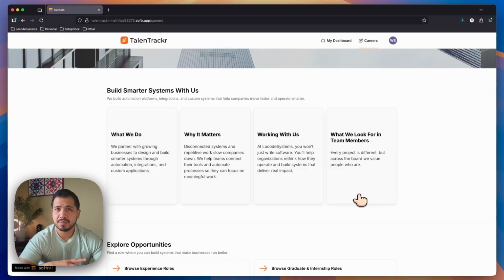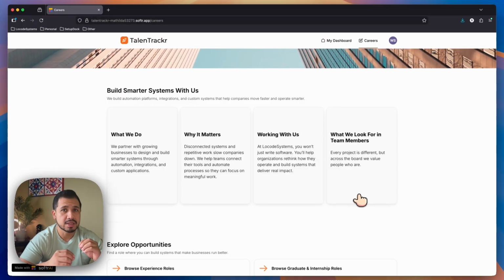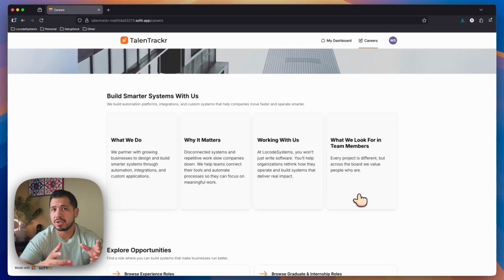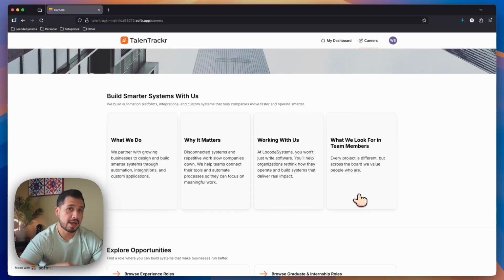And from an automation perspective, this section could be connected to an internal system like a company blog, employee stories, which you're going to see at the bottom of this page, or project highlights, so the content stays updated automatically.